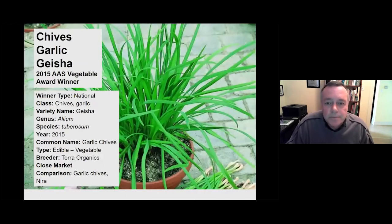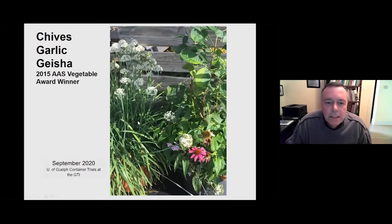So judge it. This was a type of garlic chives. It's Geisha. It's a perennial as well as being a very flavorful herb. And I grew this one for a number of reasons. Here's a picture of it. This is probably about a 4-year-old plant that I dug up out of a trial garden and put into a large pot. And then I overwinter this in a hoop house.